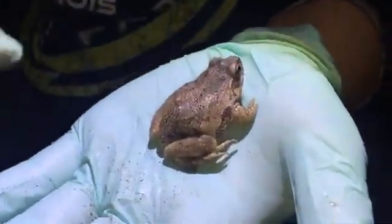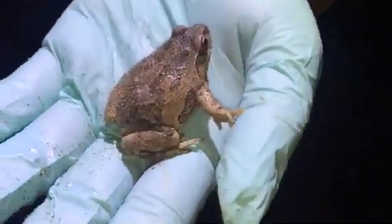He doesn't like the light very much. But, yeah, he's fantastic. Oh, hopping away. Hopping on away.